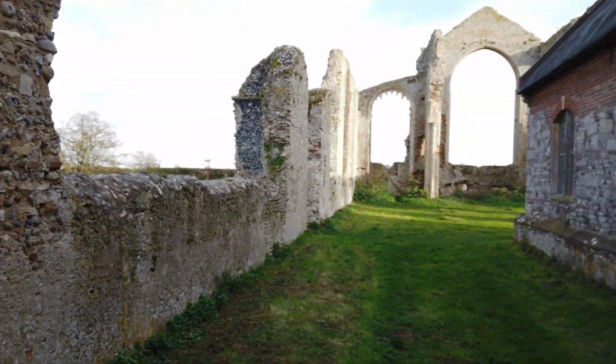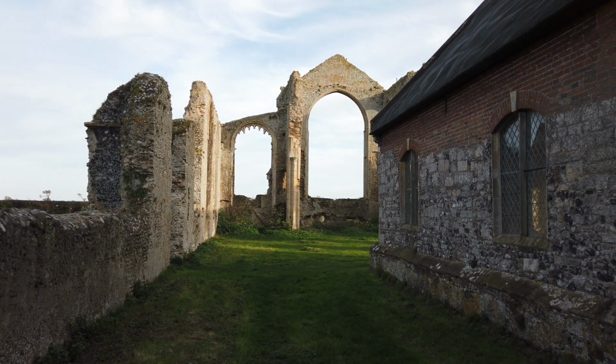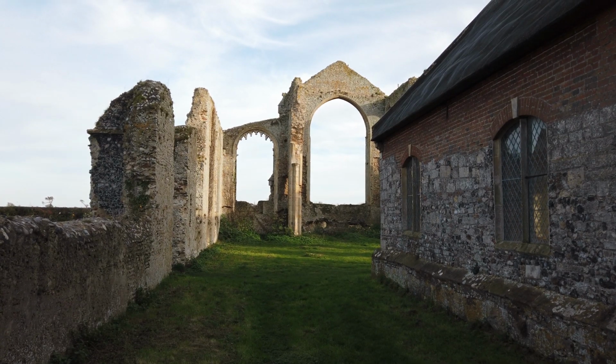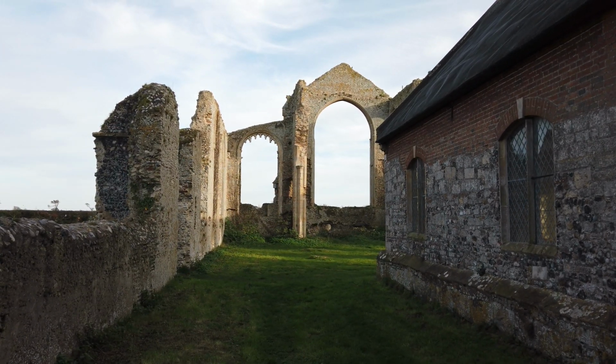Yeah, so you look at that. From this angle it's a bit dark because the sun's not in the best place, but that chancel is massive. There are a few interesting bits down there, so we'll take you down there now and go and have a look.